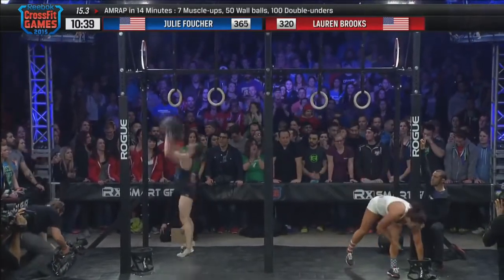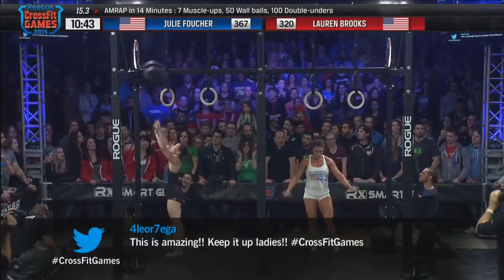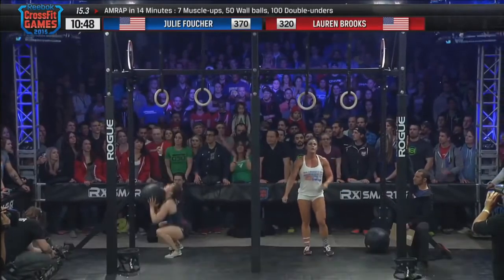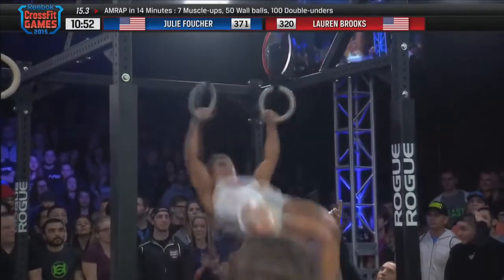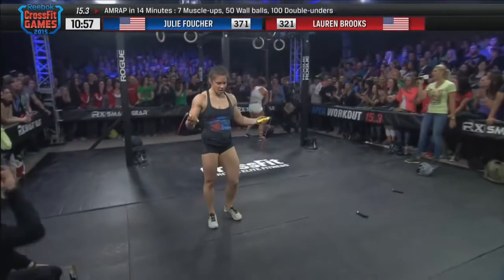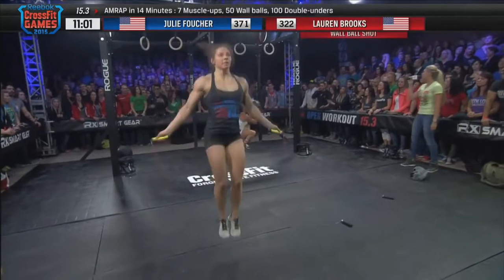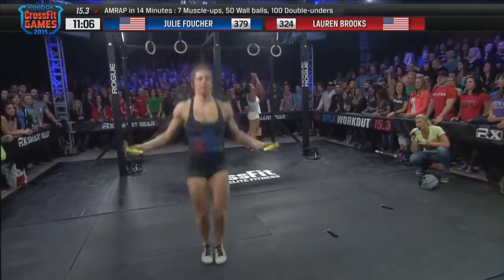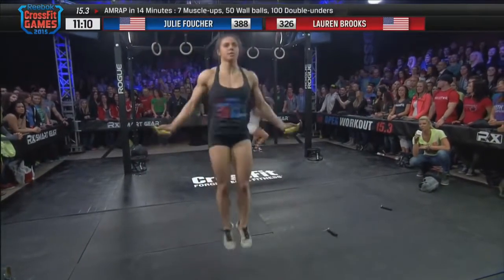Now 1 rep remaining, but Foucher almost through this third set of wall balls, looking to complete 3 total rounds, as these double unders shouldn't be much of a problem for at least 3 minutes of time. And as Lauren Brooks locks out her 7th and final muscle up in round number 3, Julie Foucher grabs the jump rope for her 3rd set of 100 double unders, looking smoother than she did in the first 2 rounds. She's got her rhythm. She's got it now. Everything's under control. Timing's right on.